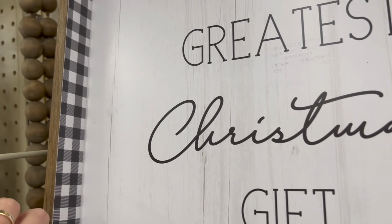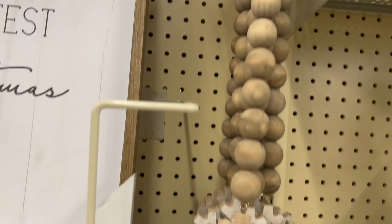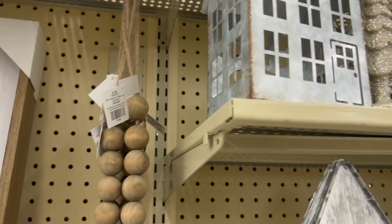As you see down this aisle, it is more neutral, so if that's what you're going for, you want to head down this aisle. It has lots of creams and grays for that neutral Christmas.